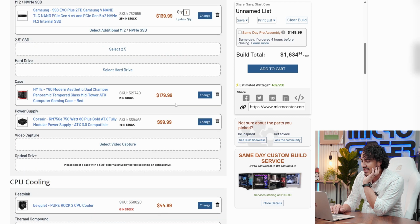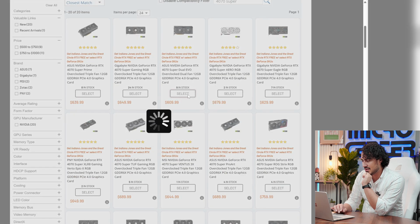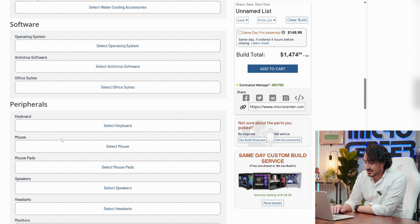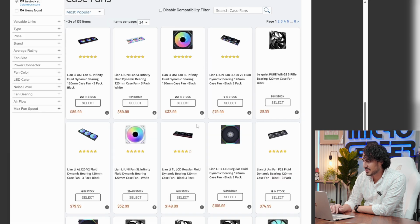But you do have the flexibility of changing your configuration a little bit to find that sweet spot, right? If this price point is a bit too much for you, you can just swap out this GPU. Let's do 4070 Super. So here we go, $609, 4070 Super Asus. So stepping down in GPU to a 4070 Super, that brought us to $1,474. So we did hit that $1,500 mark. The only thing is we're going to need some fans. So we can go down here. We can add our case fans.